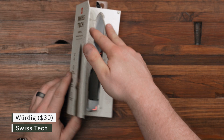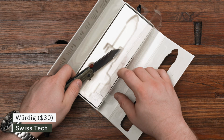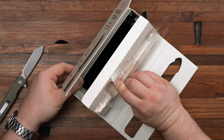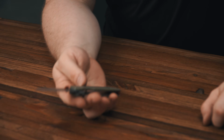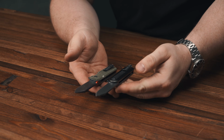I'm impressed by this. I really am. This last knife from Swiss Tech is the Verdig, and this is the one that I think most people have talked about, and it's one that I've looked at a bunch myself because of materials and things. Same thing in there, a little felt pouch that I don't know why they include. This one is very similar to this, honestly.